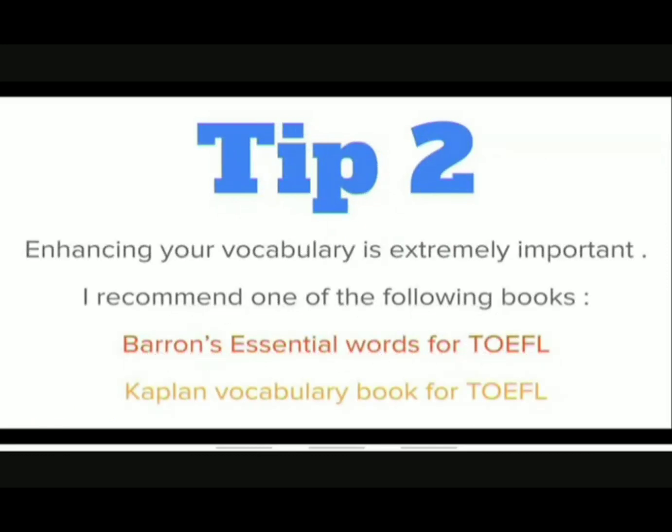The second tip will be about enhancing your vocabulary. Enriching your vocabulary is one of the main key points in order to get a high score in the TOEFL. And it's not only important for the reading section, it's also important for the speaking section and for the writing section. You will have a lot of synonyms, then you are not going to face the problem of repeating the same word in the speaking section or in the writing section.